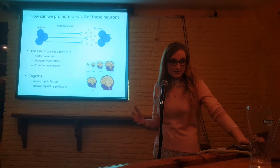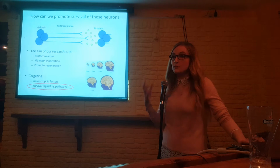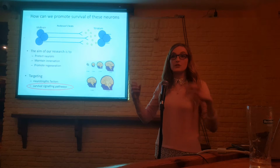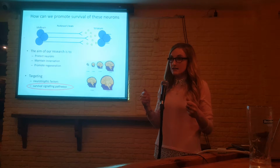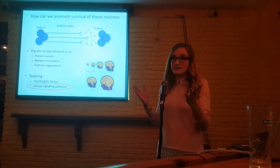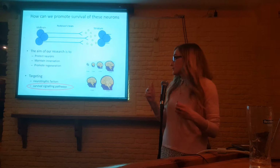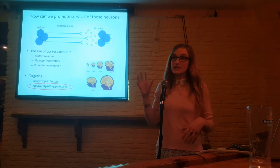The second way we can do this is what's called survival signaling. Basically, when we have a cell or a neuron, there are a number of little signals going on in the cell, and it can go one of two ways. It can promote survival, or it can promote cell death. So we want to look at these survival signaling pathways and figure out how we can get them to keep going and keep the cells alive.